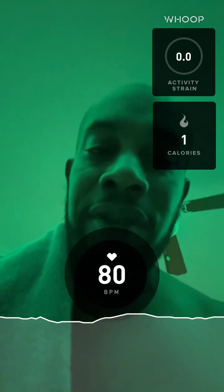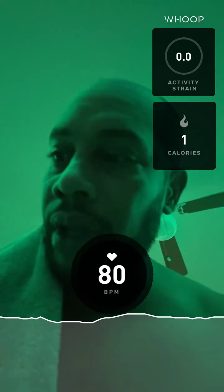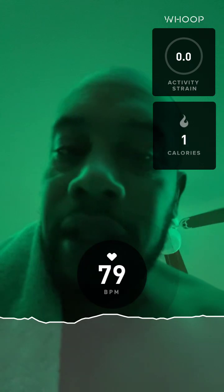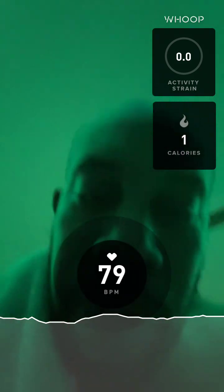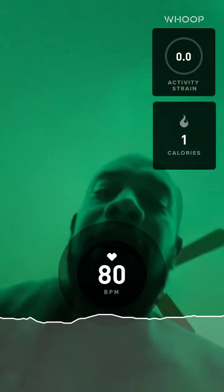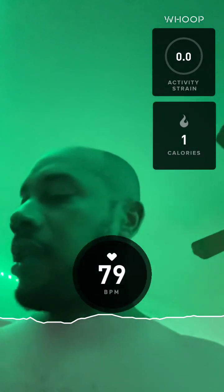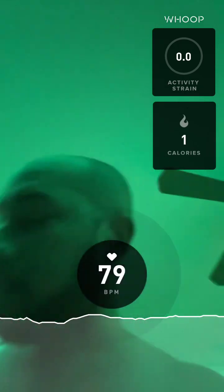So, I'm getting into the Relax infrared portable sauna. I love this thing. Just bear with me, guys. All right. Setting up my towel. Like I said, I do about 18 minutes.